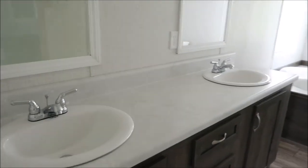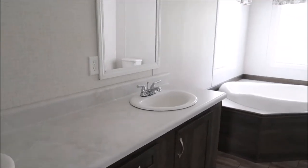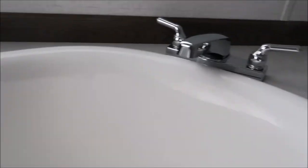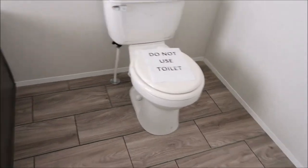Here's the bathroom. Okay, let me tell you something. I could go with this tub right here. You got something you can pull up on. See that? You get in that tub, you can get out. So I can say, oh, let me pull myself up. Yeah, I can deal with that one. You got one window, two windows. You got the commode. Let me stand back so you guys can see.